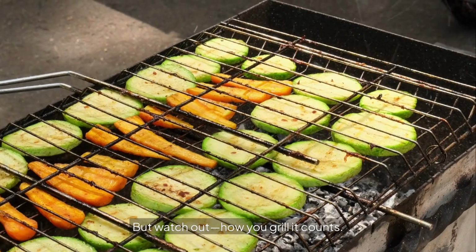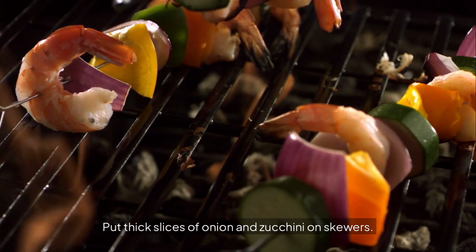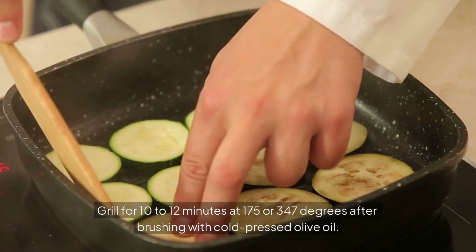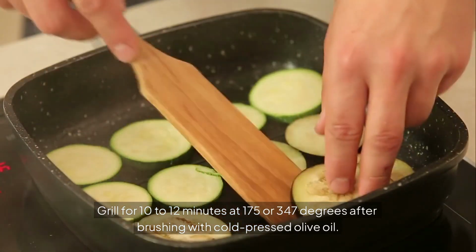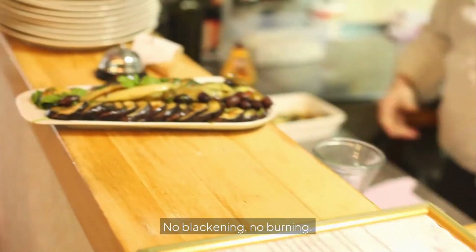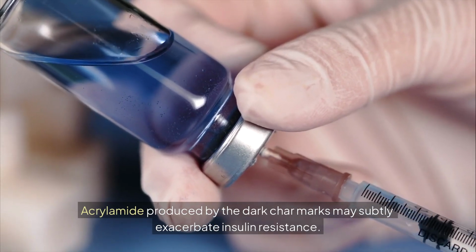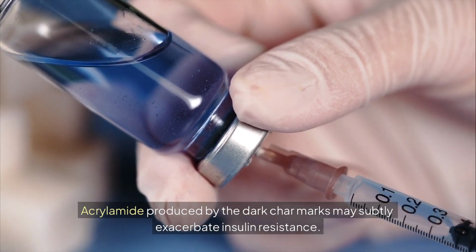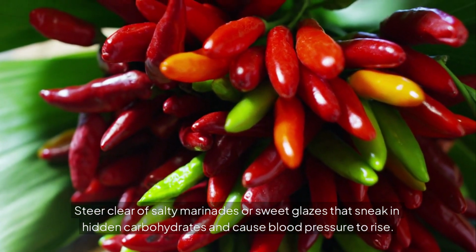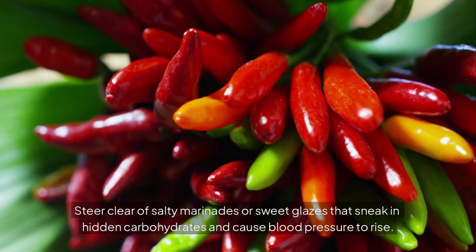But watch out, how you grill it counts. Put thick slices of onion and zucchini on skewers. Grill for 10 to 12 minutes at 175 or 347 degrees after brushing with cold-pressed olive oil. No blackening, no burning. Acrylamide produced by the dark char marks may subtly exacerbate insulin resistance. Steer clear of salty marinades or sweet glazes that sneak in hidden carbohydrates and cause blood pressure to rise.